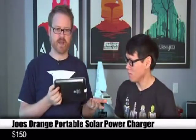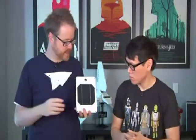So this is the Juice Orange. What it is is a solar panel attached to a user-replaceable battery. I knew that. It's a lithium-ion battery. It's like 20 watt-hours or thereabouts. And it has one of the better solar cells that I've ever seen in a commercially available user device that doesn't go on your roof or something like that.